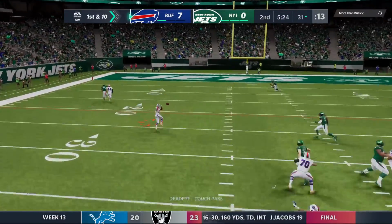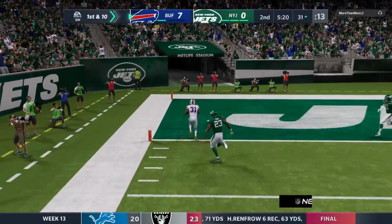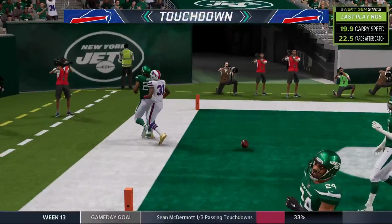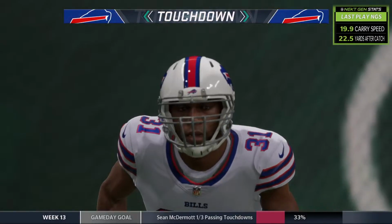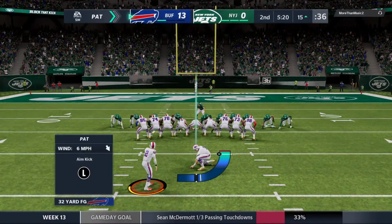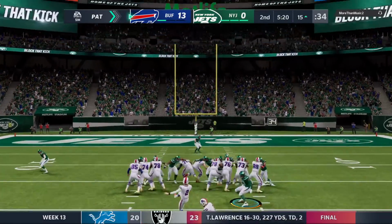From the gun, it's Allen. And he's going to find his man out of the backfield. That's complete. And all the way home for a Bills touchdown. A great play there. His 5th touchdown now on the year. And the Bills will extend their lead.